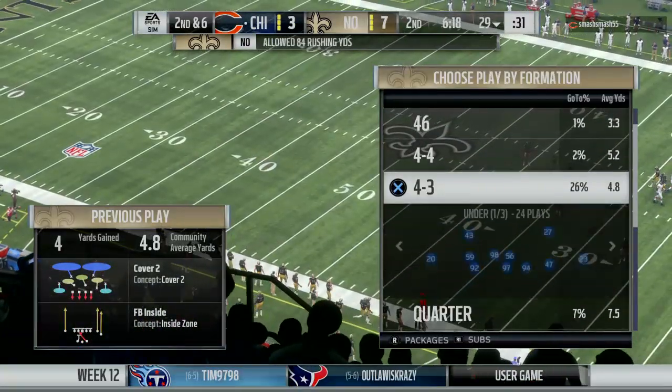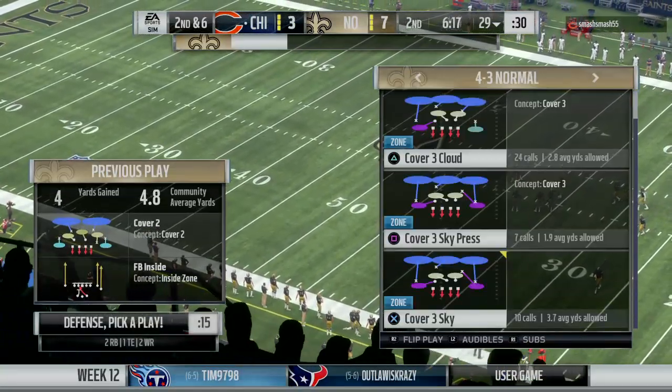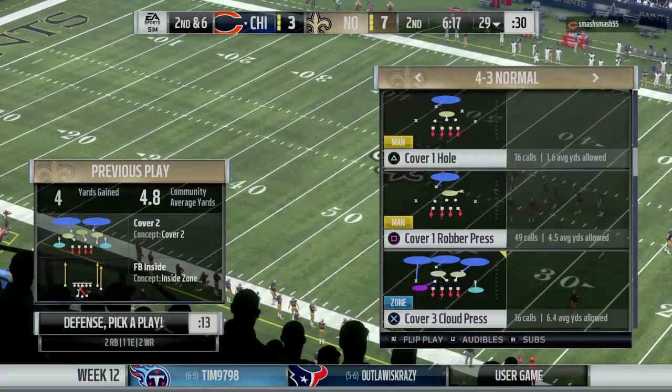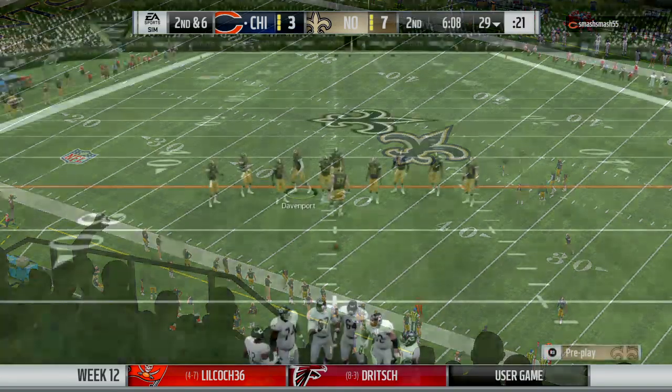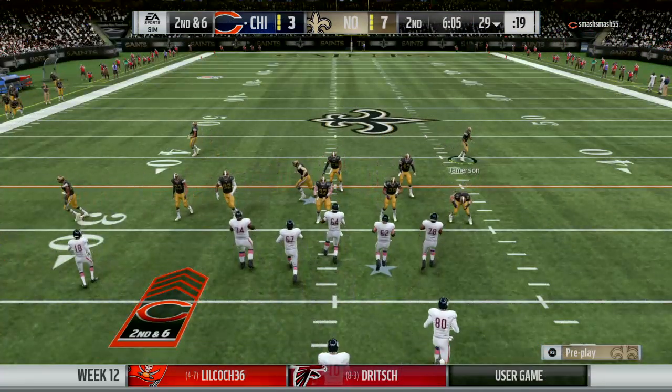Well, it's time for them to be good teammates right here. What I mean by that is possess the ball for a little while. Get at least 2 first downs. Give their defense a chance to settle down a little bit after they give up a touchdown. 2nd and 6, just inside the 30.